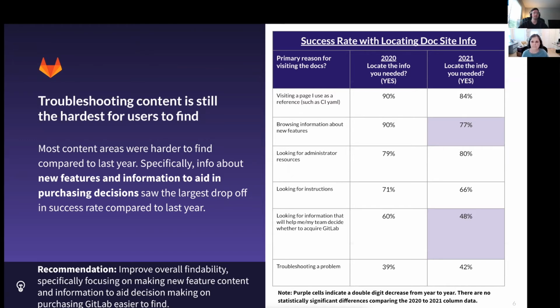However, 2 of the reasons that I've highlighted in purple cells there, browsing information about new features and looking for information about deciding whether to acquire GitLab, were double-digit decreases compared to last year. So this follow-up analysis showed that no one area of the doc site impacted overall findability, but there are several areas that have gotten slightly harder to locate, and that's dragging down the overall success rate.